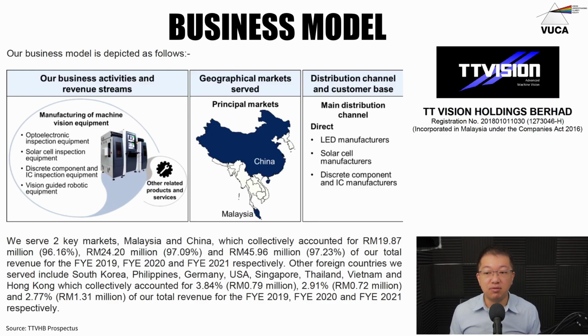Last but not least, vision guided robotic equipment is more to help pick and place on certain manufacturing lines and to help move all these products from one line to the other. So these are their 4 subsegments. Their principal markets are in China and in Malaysia currently, and their main distribution channels are those 3 on the right hand side: the LED manufacturers, solar cell manufacturers, and last but not least, discrete component and IC manufacturers.